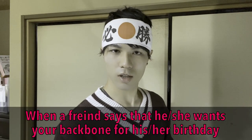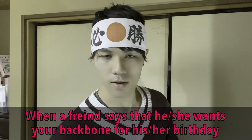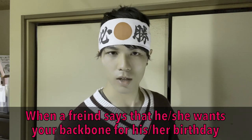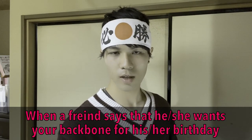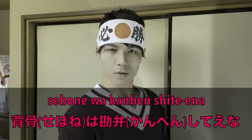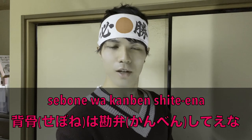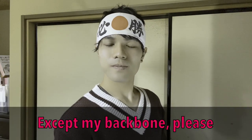Today's phrase is the one that you can use when a friend says that he or she wants your backbone for his or her birthday. The phrase is 背骨は勘弁してな。 Which means accept my backbone please.